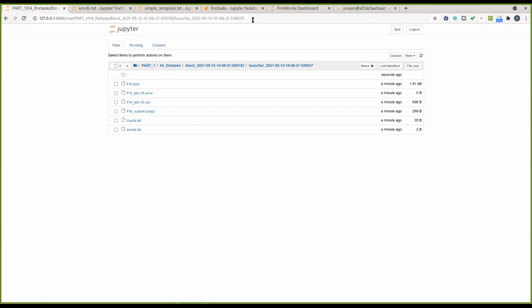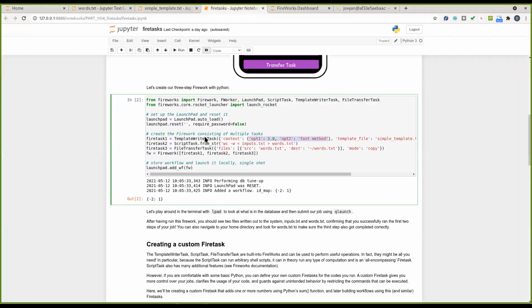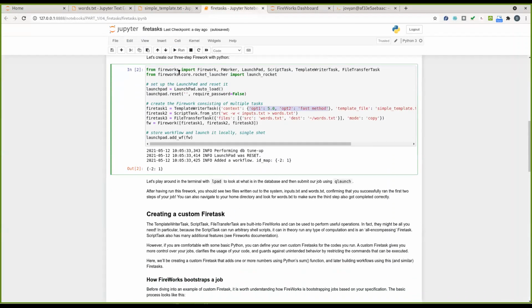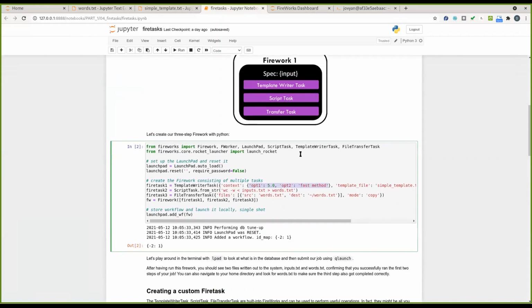And finally, one of the things that was done at the end was to copy the words.txt to the home directory. So if you look into the home directory, now you have the words.txt. Okay, so you see that we've indeed run one firework with different tasks. Okay, that's one way to do the thing.